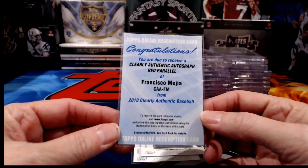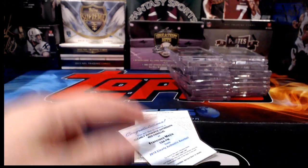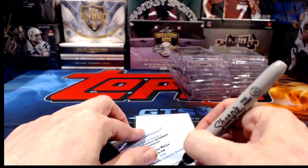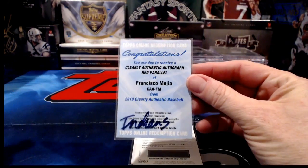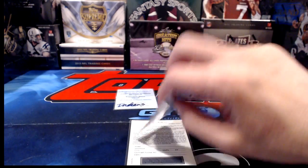For the Indians, we have the clearly authentic red parallel Francisco Mejia. I know he's been traded. I know somebody there is going to type in there, he's been traded. But he's going to be, you know, the Indians on the checklist, which, again, we'll go verify. And the red parallel should be 250.